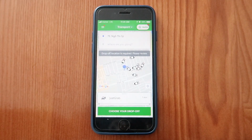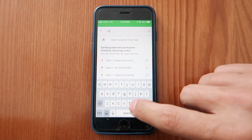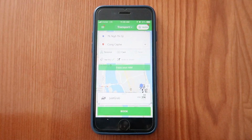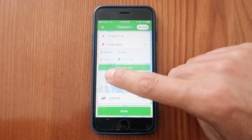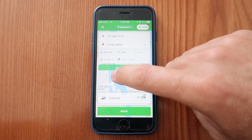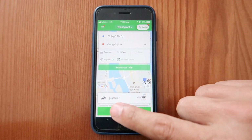This now shows me the Grab drivers that are around the area and available. Next thing to do is enter in our drop-off location. Let's say we're going to head to Kong Cafe. There we go. If we come down here, we can see the options. So those are the choices of vehicles we've got at the moment and the cost for each. We can check that it's the right location by moving around the map, then if we're happy with everything there, we simply go ahead and press book.